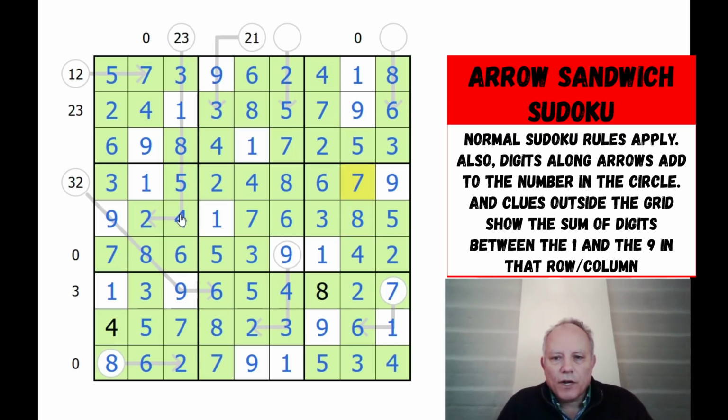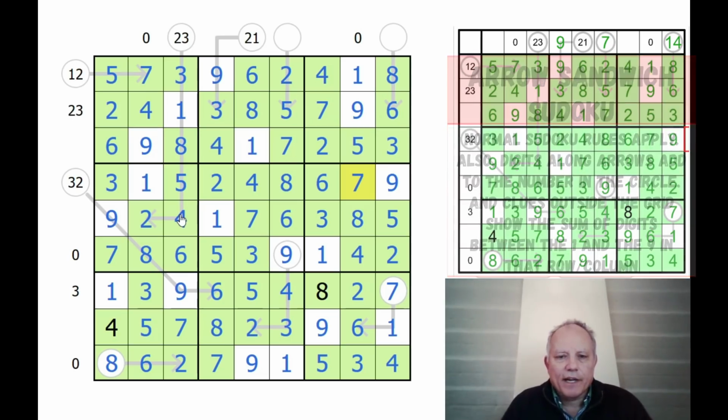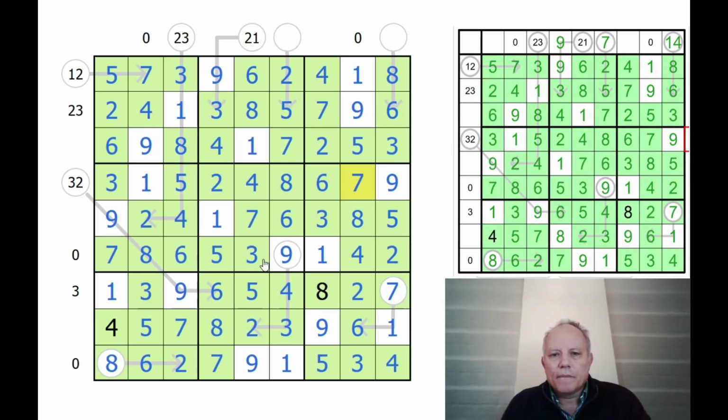I can press check to make sure that we haven't got any rows and columns wrong, but it won't check the arrows and sandwiches. Okay, we're fine so far. But there we go. Happy with that. What a nice puzzle. Hope you found that entertaining.